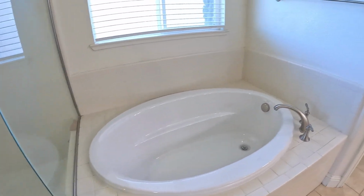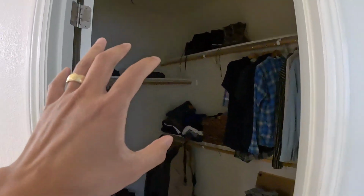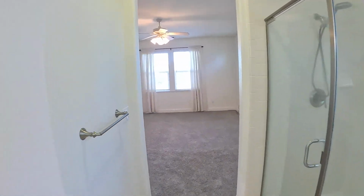The house just needs deep cleaning in order to be move-in ready, and just maintenance work and whatnot. Anyways, that's pretty much it. Let's go ahead and wrap it up, guys.